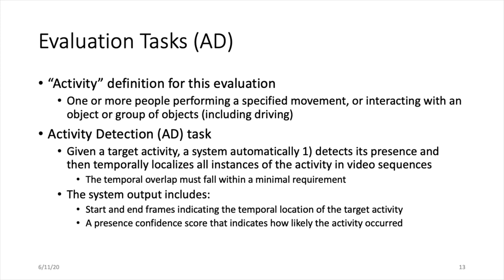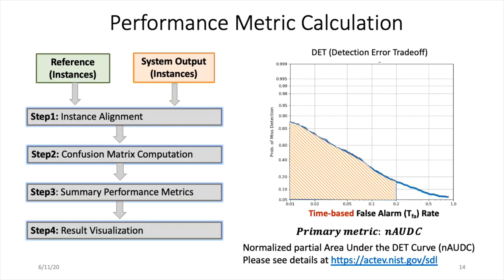This slide shows a summary of performance metric calculation. The scoring calculations can be divided into four steps. Given a reference annotation and a system output, step one is aligning the reference activity instances with each relevant system instance. Step two is computing the detection confusion matrix. Step three is computing the summary performance metrics. And step four is visualizing the results, such as the DET curve, as shown in the right figure.